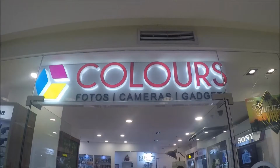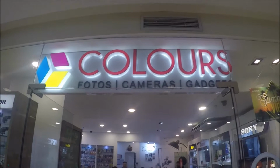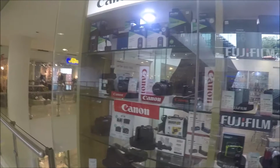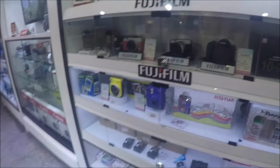Also in the Ayala Mall, they have Colors. This is photos, cameras, and gadgets. And they have a full array of cameras here. Canon, Panasonic, and they have Sony. And they have a Sony RX100, and the price is 56,000 pesos. And here is Fujifilm.